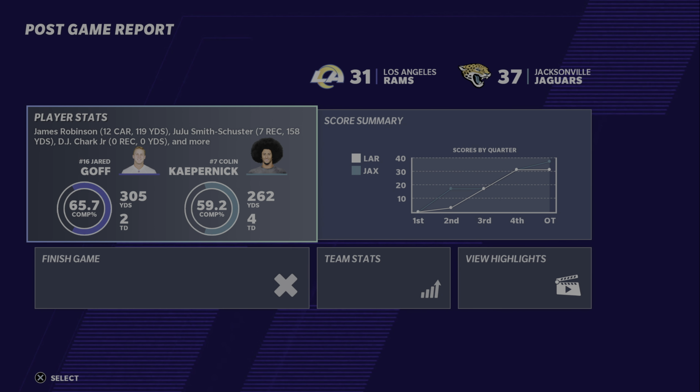Back to throw. Now a desperation throw deep downfield. And he will get this into the end zone for a Jaguar touchdown. Juju Smith-Schuster with touchdown number 23 here on the year. And once again, the Jaguars are back out in front.